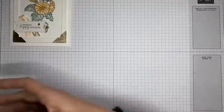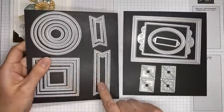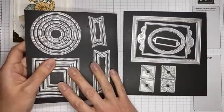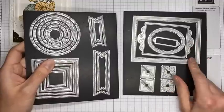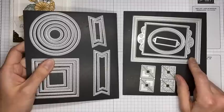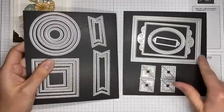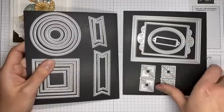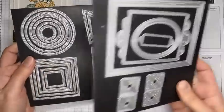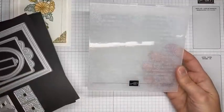A couple other things I used on the card: I used the Stylish Shapes dies, and these are on sale, as well as the Fabulous Frames dies. They're both on sale through the 18th of November for 20% off, so they are a great deal. I did use the frame, and that's where the little corners came from, Darlene. They are called Fabulous Frames, and they're in the annual catalog. I also used the Time-Worn Type embossing folder for the background.